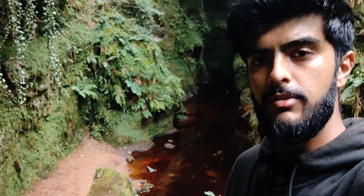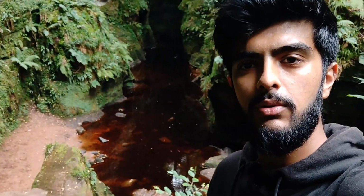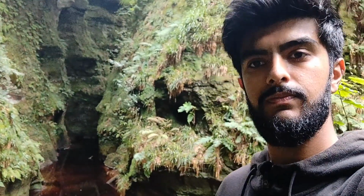A little bit in at Devil's Pulpit. This spot's mad. It's got this eerie feel to it and it looks amazing. It's got red water, or like winey water, and it just looks kind of mysterious.